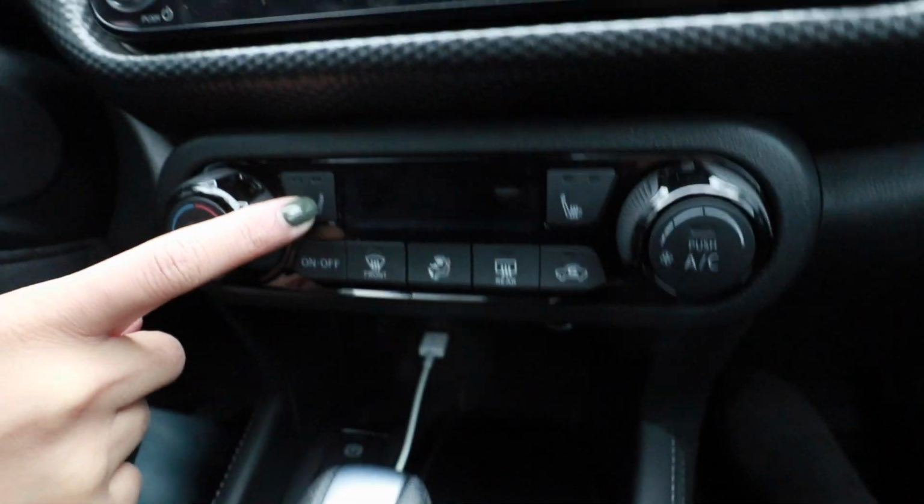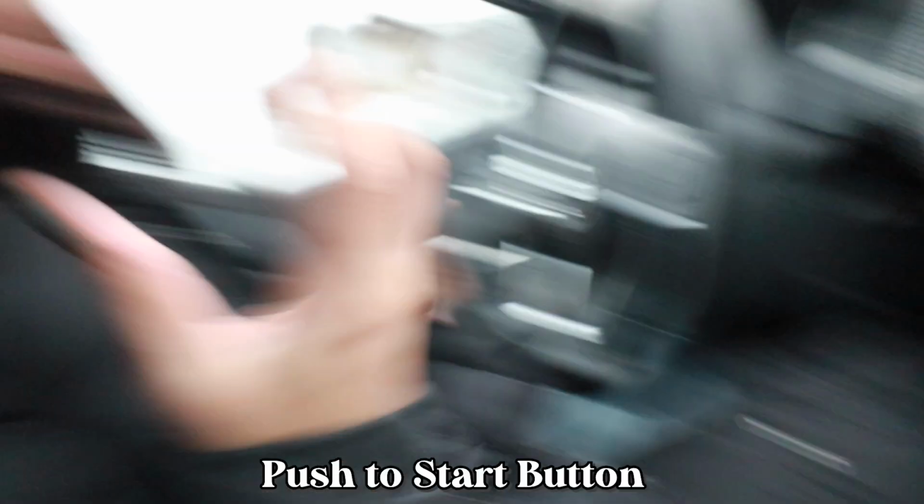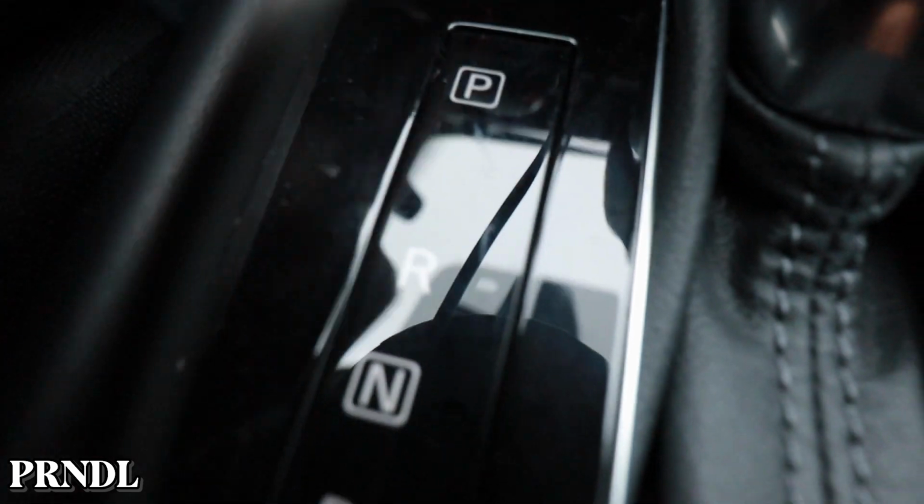This was a must when we were looking for a car, because I need seat heaters because it gets super cold here, as you guys know. It is a push to start, which I like because that means I don't have to take my key out of my bag when I want to start the car. And then the parking brake is over here, and then the Prindle is over here. The Prindle, guys. Oh my gosh, did you know that when I was doing research, this button is a sport mode button? Did you see? Oh really? Yeah. We're not gonna be doing that. No. If you can tell, I have a cold right now, but yeah.